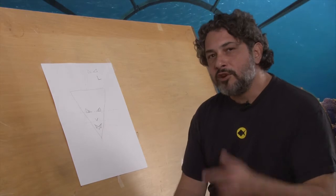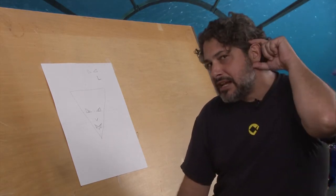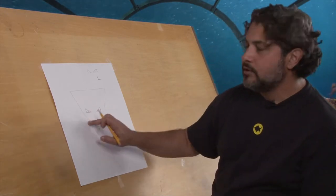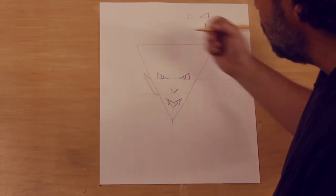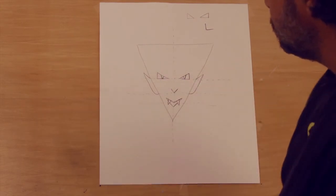Now I want you to take your finger, put it where your eye is, put your thumb where your nose is, drag across the side of your head. What do you bump into? Your ear. And look what we did. We created a space for ears. So we're going to give him pointed ears. Make a point, curve down to the nose, make a point, curve down to the nose.